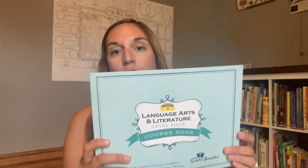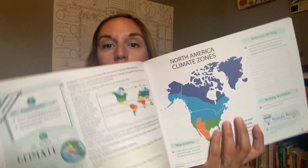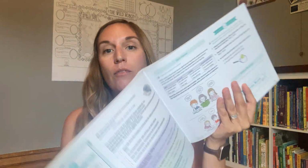And then for language arts, he's doing level 4 from The Good and the Beautiful. For them, this year they actually have 2 books. So he has the course book, which is still really colorful. Every year, even as they get older, they are still super colorful, and I would say the lessons are not overwhelming for my kids. They do include art, as you can see, but they do not take an excessive amount of time.